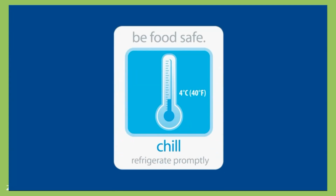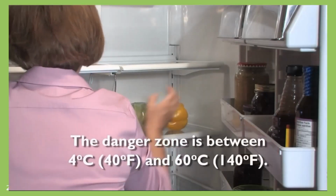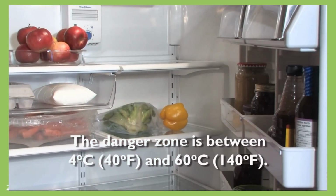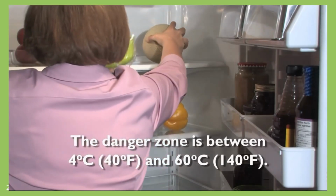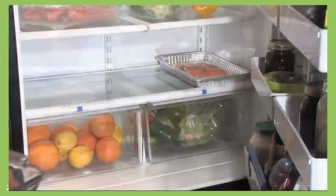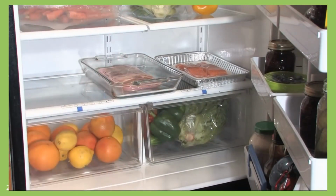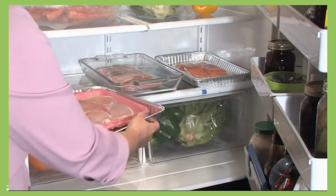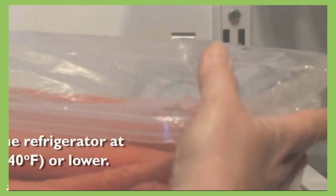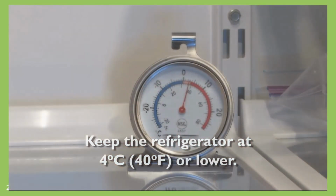Refrigerate promptly. Bacteria multiply fastest at temperatures between 4 degrees Celsius and 60 degrees Celsius, so chilling food promptly is one of the most effective ways to reduce the risk of microbial foodborne illness. Refrigerate or freeze meat, poultry, eggs, and other perishables within 2 hours of purchase or preparation. Keep the fridge at 4 degrees Celsius or lower and use a refrigerator thermometer to check the temperature.